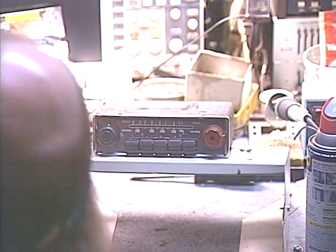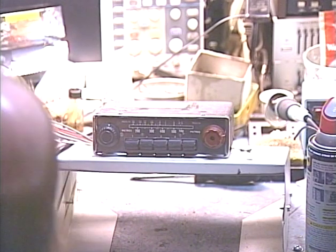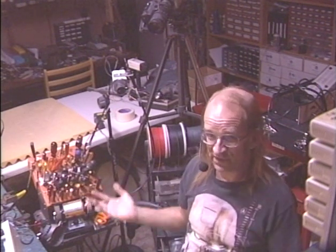You can pay anywhere from 10 to $15 a can for your high-end deoxit and all this stuff. And I hear all these guitar players on the electronic forums go, the pot in my volume pedal got scratchy. Well, a volume control gets a heck of a workout because all night long you're moving that volume pedal, and I use a volume pedal myself.